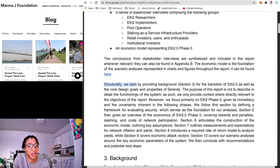Moreover, we focus primarily on ETH2 Phase 0, given its immediacy, and now even more immediate, and the uncertainty inherent in the following phases. I mean, yeah, they don't know what's happening in ETH2 Phase 1 and 2, so why even go there for now? We follow this section by defining a framework for evaluating security, which serves as the foundation for our analysis. Section 5 then gives an overview of the economics of ETH2 Phase 0, covering rewards and penalties, slashings, and costs of network participation. Section 6 articulates the construction of the economic model, outlining key assumptions.